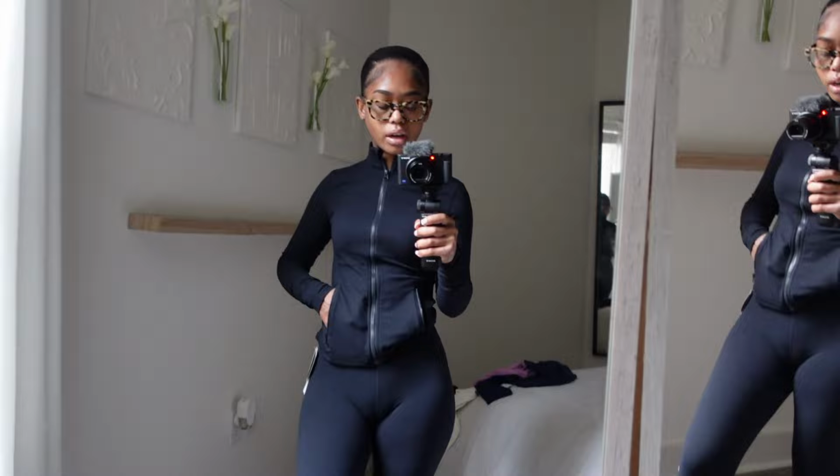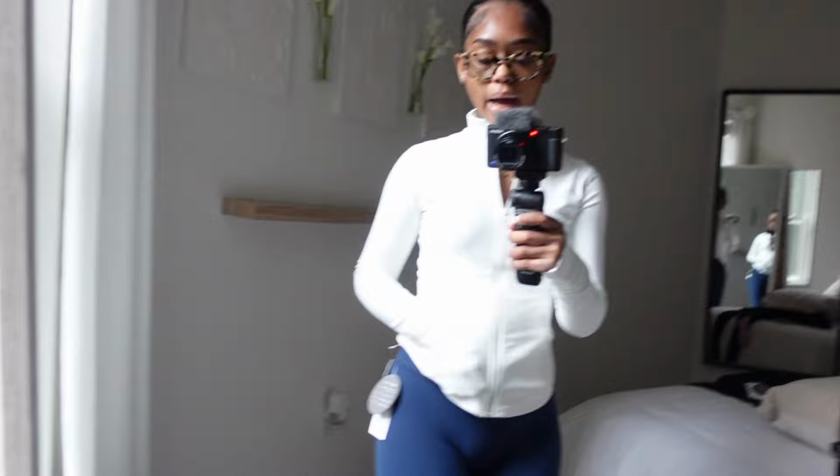Dang, I'm gonna try every color on for y'all real quick. No, y'all, because they ate with the jackets and the leggings. Like, the material feels so good. I cannot rave about this enough. These are the blue leggings with the white jacket. It literally feels amazing. So here are all the claims on the tag.